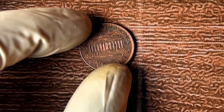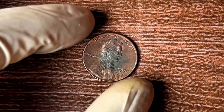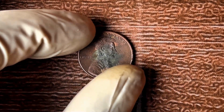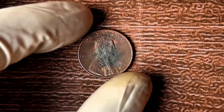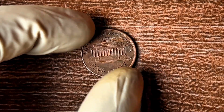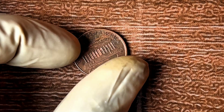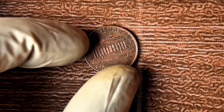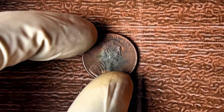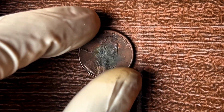Let's rewind to 1992, a seemingly ordinary year for coin production. The Denver Mint produced millions of Lincoln pennies, but among them was an error, a small mistake that turned a humble 1-cent coin into a near $1 million treasure. Here's what happened. A rare variety of the 1992 D penny was struck with the wrong die. Instead of the regular reverse design, it featured the close AM variation, where the letters A and M in America are almost touching. This tiny detail makes all the difference.